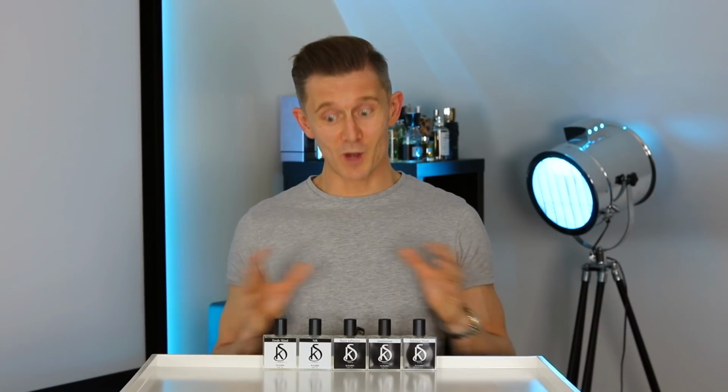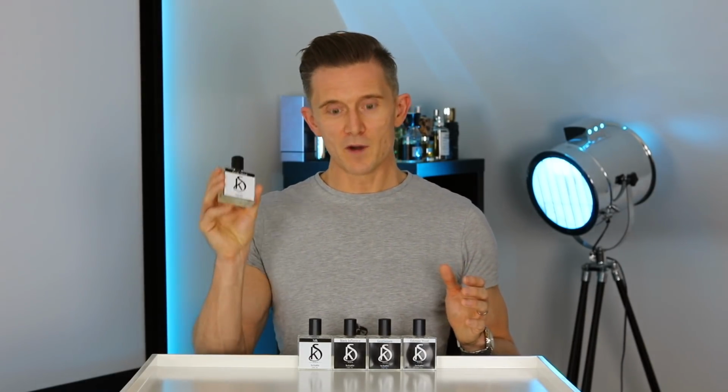So that's all the 5 fragrances. Let me tell you which my 2 favourites are, although I did love them all and I'm looking forward to wearing all of them. I have really been enjoying wearing all of these. So my 2 favourites were Fresh Skinned and Black Influence.